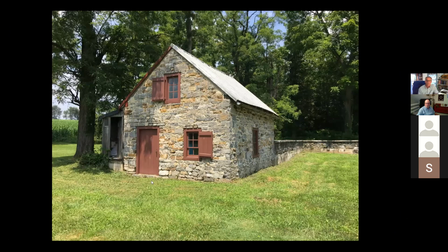And this other stone building also sits behind the 1763 house and behind the bake oven. And we do not know what this building was used for. It might have been a workshop. It may have housed a trade. The function of this building is unknown at this point. We do know that there was a blacksmith shop on this site. However, the blacksmith shop stood elsewhere on this farm and has been taken down. So this is not the blacksmith shop, but this serves some other function that at this point we don't know.